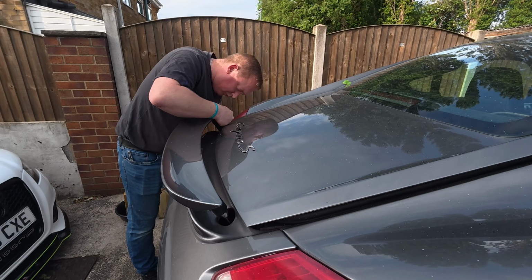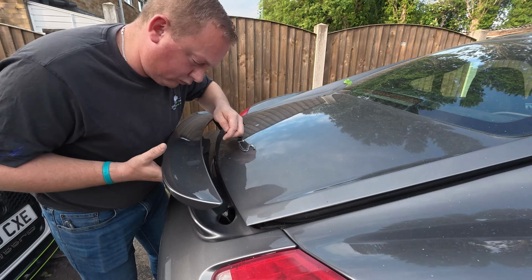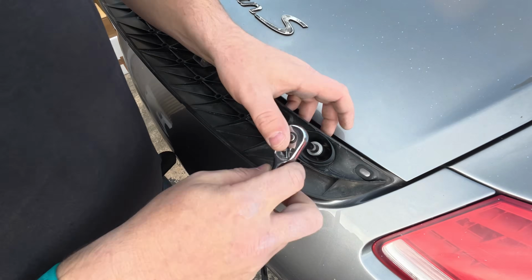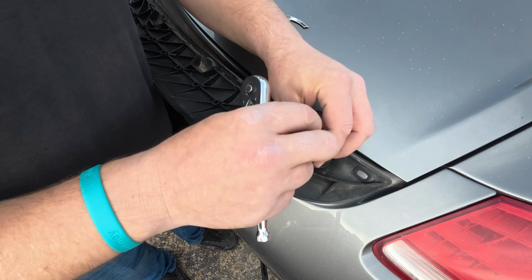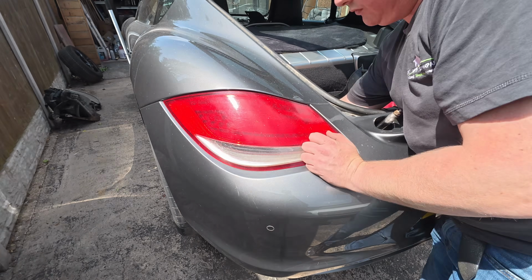Good news is to come later on in the video with a lot of these parts anyway, so it's not all doom and gloom. So let me stop whining and get on with showing you the strip down, because obviously before you paint the car, everything has to come off. The more you remove, the better the paint job's going to be.